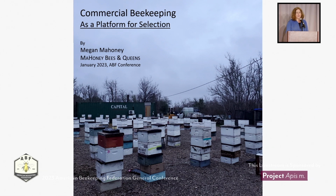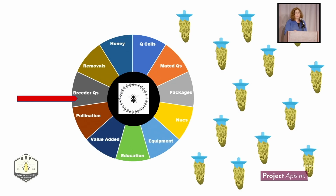So this is our cell yard. We're located in southeastern Texas, right next to the Louisiana line on the Gulf Plain. And this is at full power. Last year, we had about 250 cell builders. We are 100% full-time beekeepers. All of our income comes from working with bees.